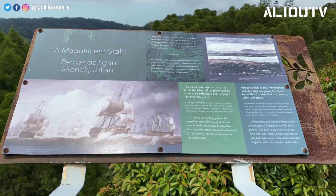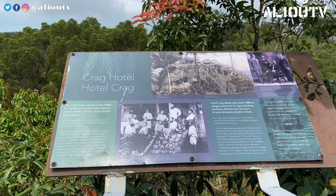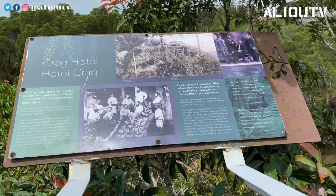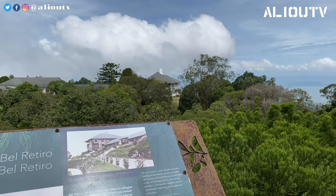This is the magnificent sight you can see as far as Langkawi. Craig Hotel, established in 1845. And the view from this angle gets us back to Bell Retiro Bungalow.